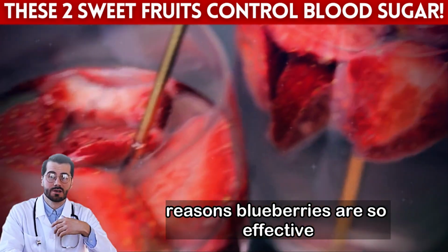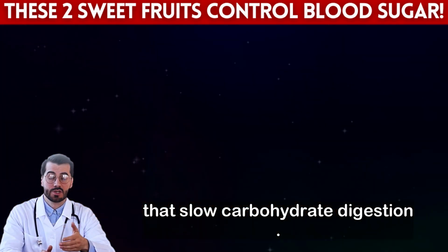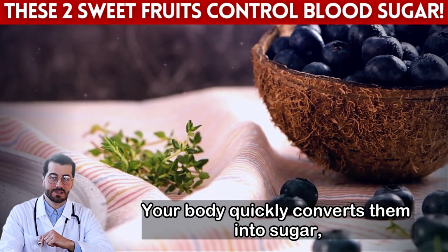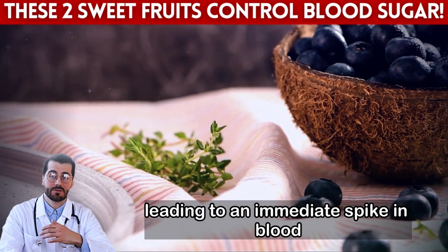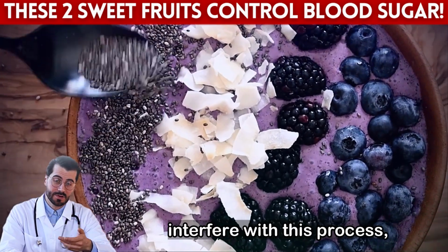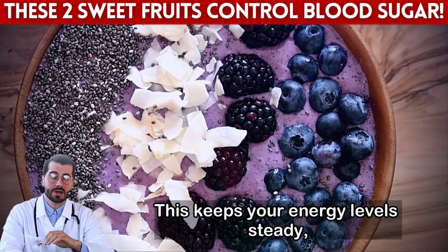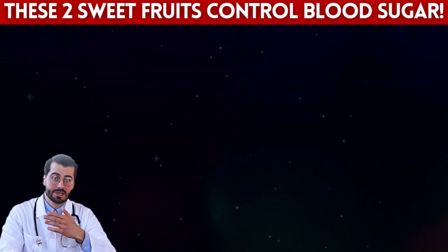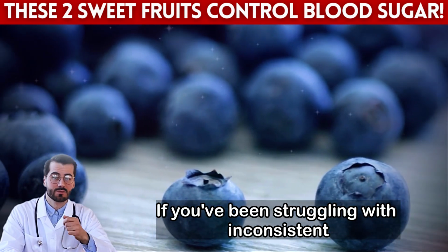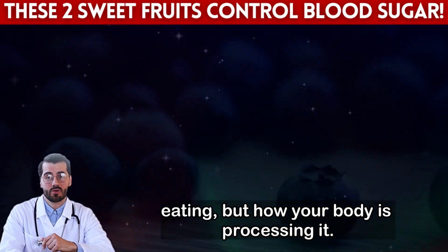One of the reasons blueberries are so effective is because they contain natural compounds that slow carbohydrate digestion. When you eat high glycemic foods, your body quickly converts them into sugar, leading to an immediate spike in blood glucose. But the fiber and polyphenols in blueberries interfere with this process, allowing glucose to enter the bloodstream at a much slower rate. This keeps your energy levels steady, reduces cravings, and helps prevent the dreaded sugar crashes that leave you feeling exhausted. If you've been struggling with inconsistent energy, maybe the problem isn't just what you're eating, but how your body is processing it.